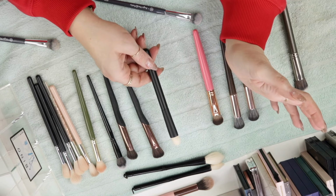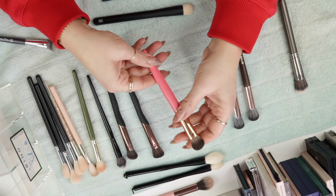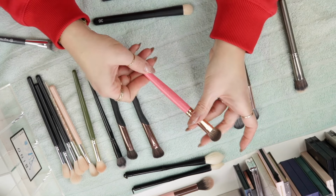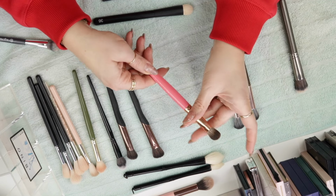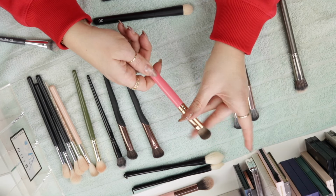I will be keeping both of these because I just got them in the recent Refer sale. And then this one is part of that new Lara Faye set. This is the F17. I think that they also say that this is an eye brush. I don't see myself using this as an eye brush.